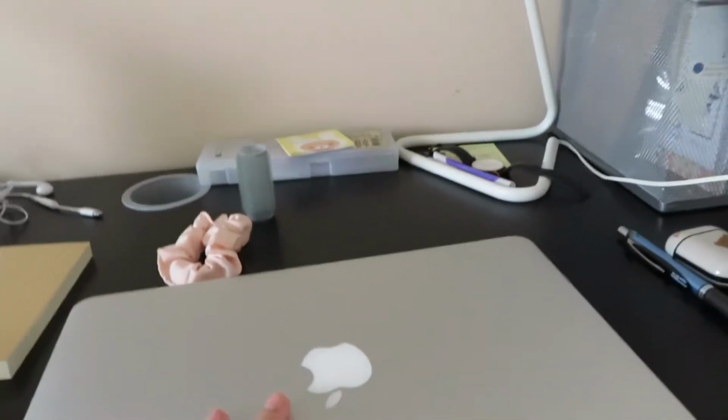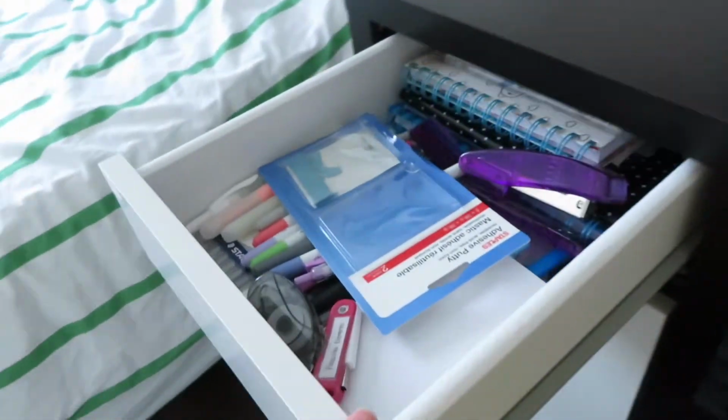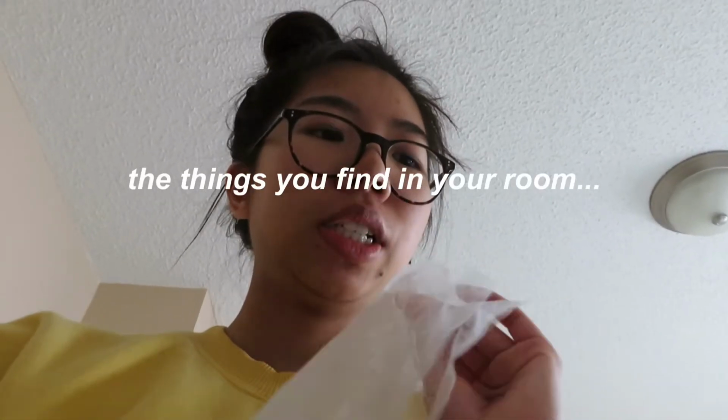Next is my desk. So this is my desk area. This is where I spend most of my time, either studying or watching YouTube videos. So yeah, we're gonna need to organize that. I don't know why I have a laundry sheet.